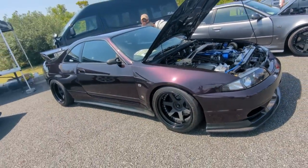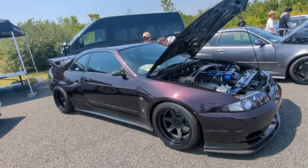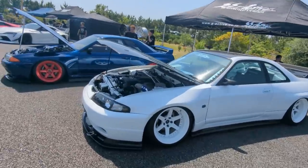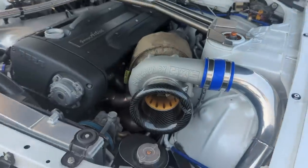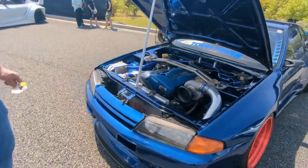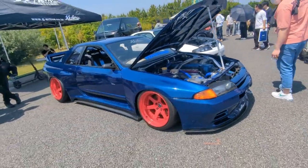I'm all about R33s now, people. I think my underappreciation of them in the past has led me to their appreciation. I'm not saying white's a good look either, but whatever. Yeah, and this blue beauty, I have seen it in action on several occasions. It's a stunner, there's no question.